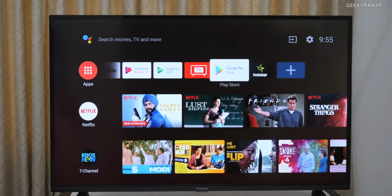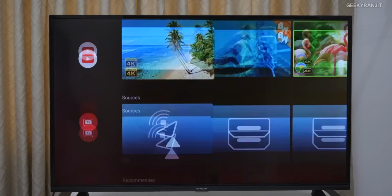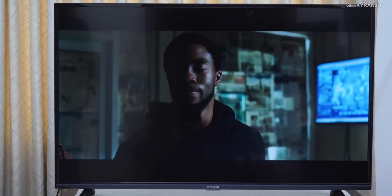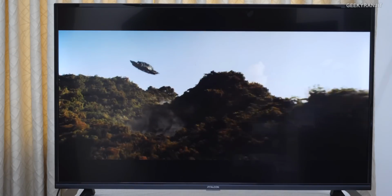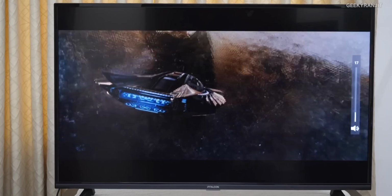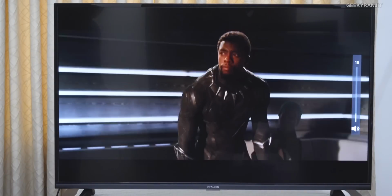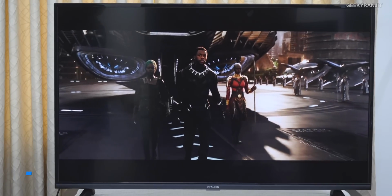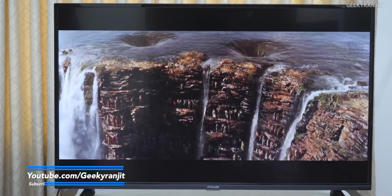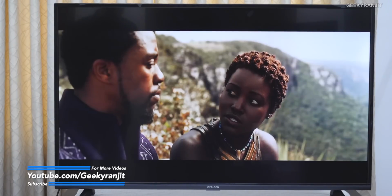Now moving to picture quality also, let me actually try to play some of my favorite trailers so that you get an idea. So this is the Black Panther trailer, guys, and I'm just choosing this because this has a lot of dark scenes as well as bright scenes, so that it gives you an idea how it is. And I don't know how it's translating because I'm recording it with this camera, but here in real life it is actually looking really nice. So this should hopefully give you an idea.